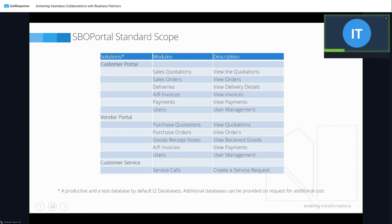So these two portals are extensions which are available on SAP Business One, and they are available primarily for SAP Business One on HANA. Essentially, these are licensed in the form of a productive and a test database by default, so two databases. Additional databases can also be provided at additional cost. The license is based on the number of companies that you configure within SAP Business One and not on the number of customers or vendors that you have, thereby making it much simpler from a licensing perspective, and also very cost efficient.